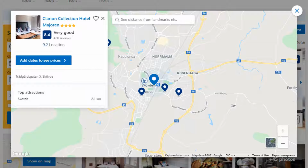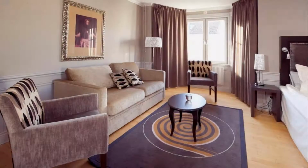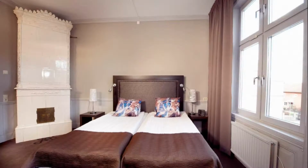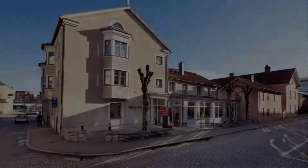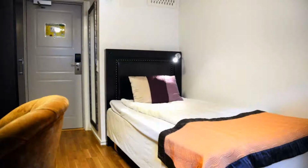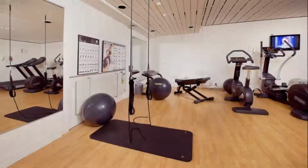Number 3. It is a 4-star hotel. The location of this hotel is first class and guests love walking around the neighborhood. Check-in time is 2 p.m. and check-out time is 12 p.m. Guests are required to show a photo ID and credit card at check-in. Pets are allowed in this hotel.